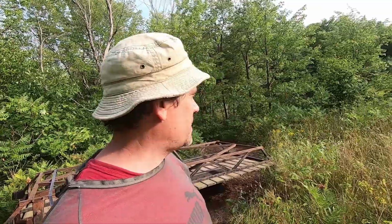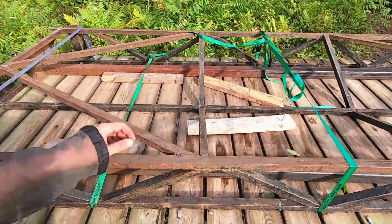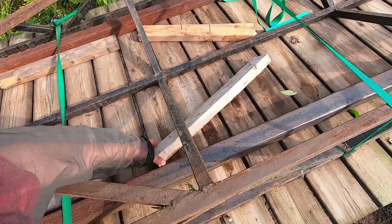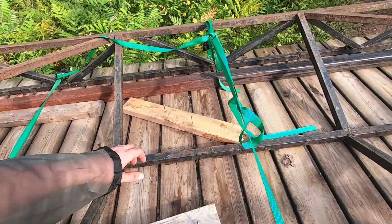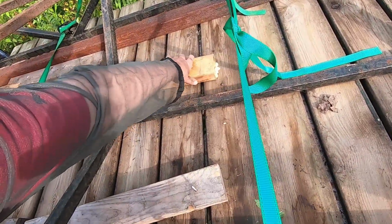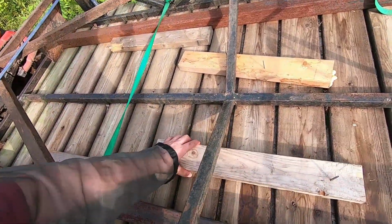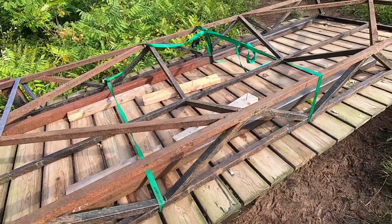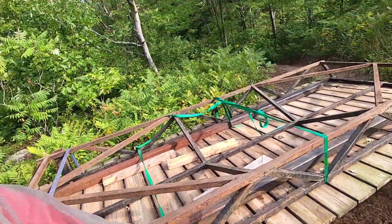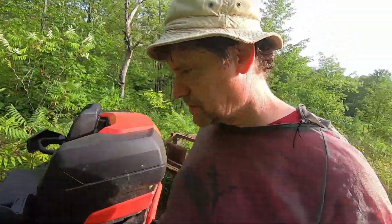Well, it's 6 o'clock, and I was hoping to be done by now, but I'm not. I'm about halfway. Two of my boards came off, and I really have no way of securing them again, and they're just bouncing along. So, okay, do that. Hopefully they'll stay there, and hopefully this doesn't make my load come off. Oh, let's get going, Russell. Jesus, why am I talking?